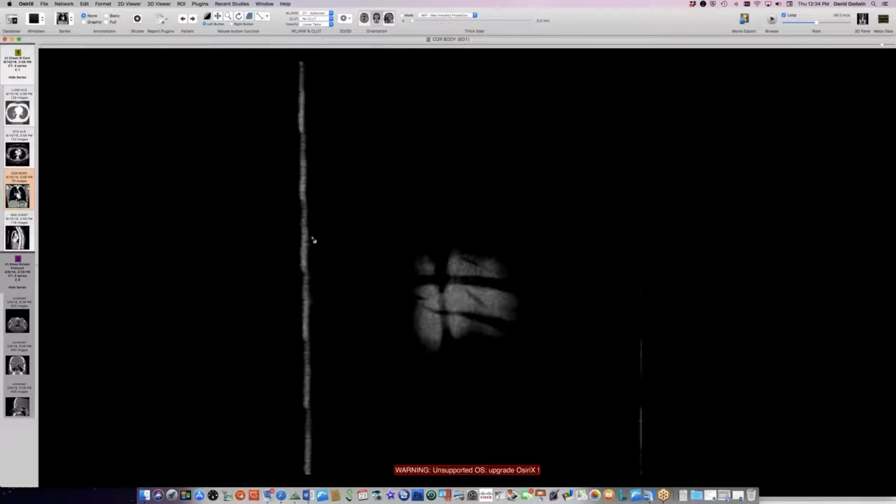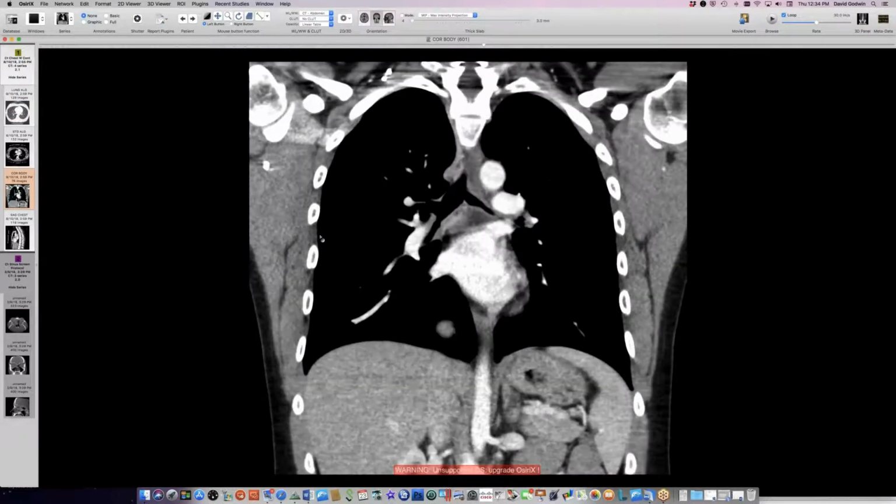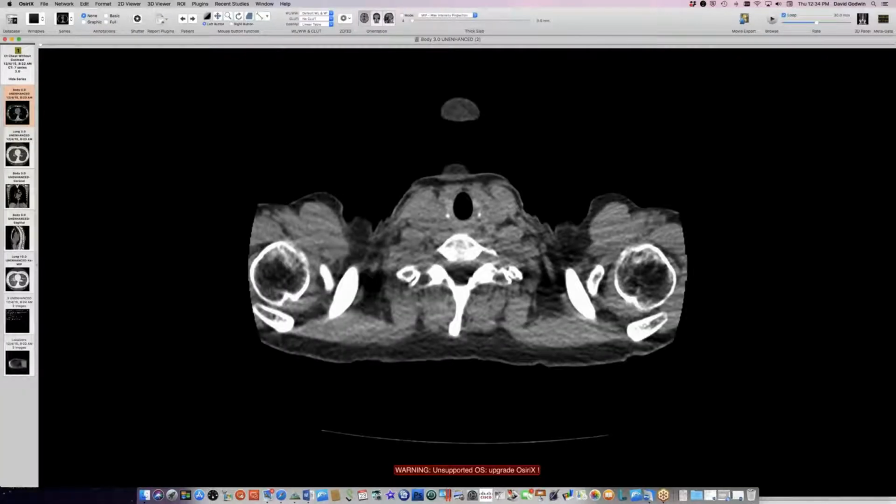Let's see what that looks like on coronal. Maybe we can bring it out here. I think we can see the narrowing, particularly here on the left, and the thickening of the wall. So GPA in 2 locations. I don't know whether she had renal disease as well. I'll have to look that up. Do you know if her C-ANCA or anti-proteinase 3 was positive? I will have to do the investigation.